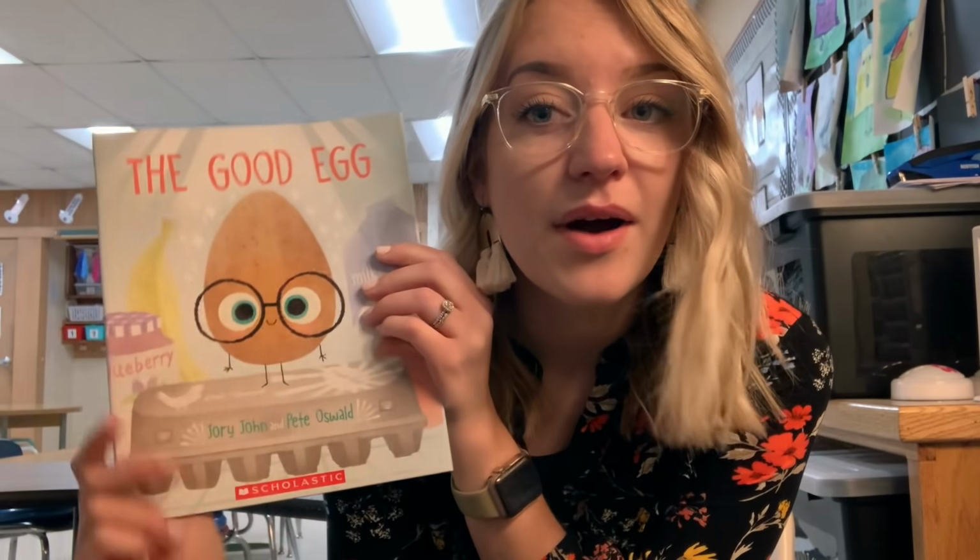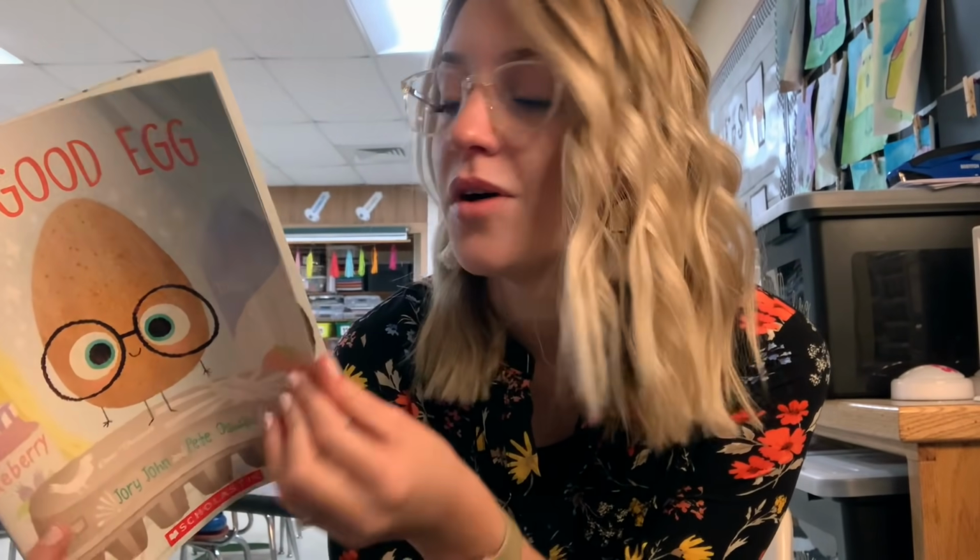On Friday, they get their book of the month, which is The Good Egg. This was a $1 book a while ago, and I snagged it, and I'm so happy I did. So our theme of the week is kind of around that.